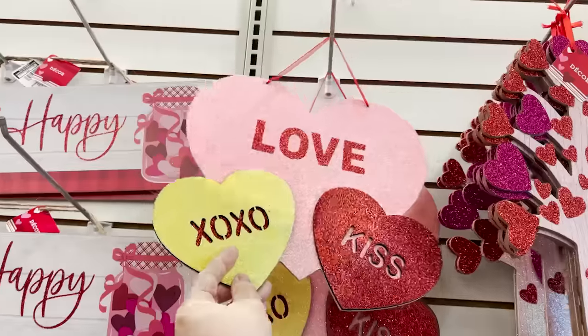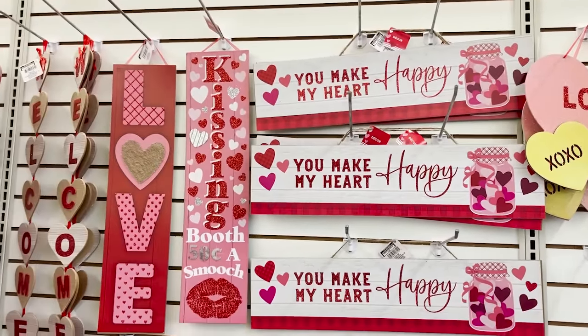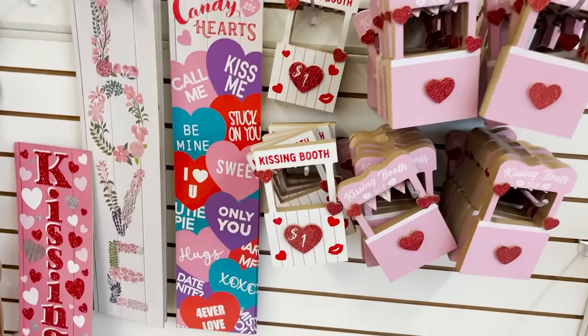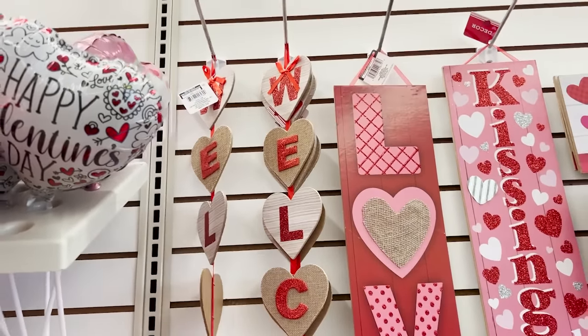I love this one in Cupid's Confectionery. I also really like the Candy Heart sign, even though it has some glitter on it. Of course, they're doing their vertical and horizontal long signs. And this little hanging welcome sign is back from years past.